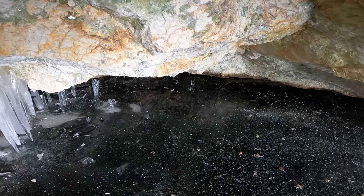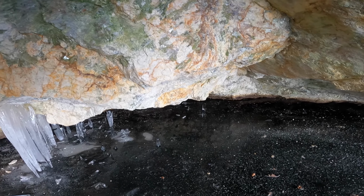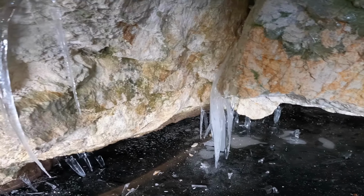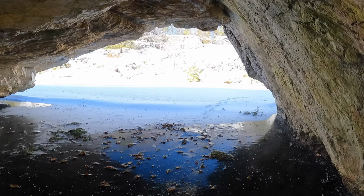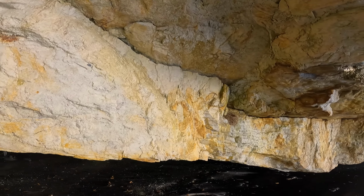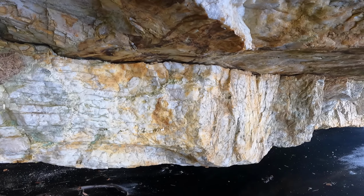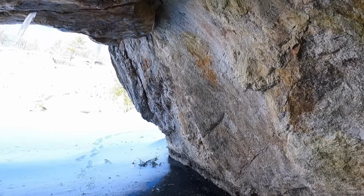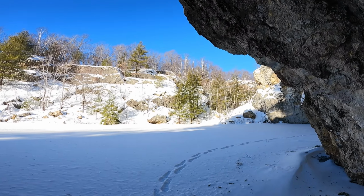If I can match this up with an old picture. First of all, can I find the old picture? And if so, can I match it up? Maybe this is the entrance to one of the side adits that tunneled in. Guys, a couple underground spots in this giant quarry.